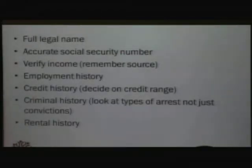Okay? Criminal history, that's very important. Look at the types of arrests, not just the convictions, and think about what the person's record says about what kind of tenant they would be. Okay? Most people make mistakes. Everyone makes mistakes. So consider that. Look at the type of conviction and interview the person. Talk to them about it. It's not illegal to talk to them about their convictions. This person is entering into a contract and a relationship with you, and you want to be comfortable that the person you're selecting is a person you can be safe and happy with.